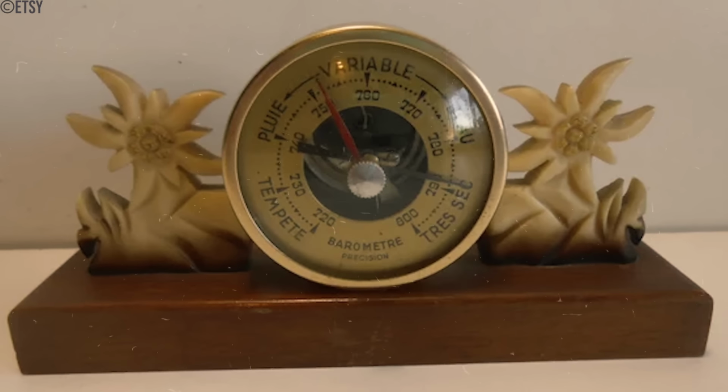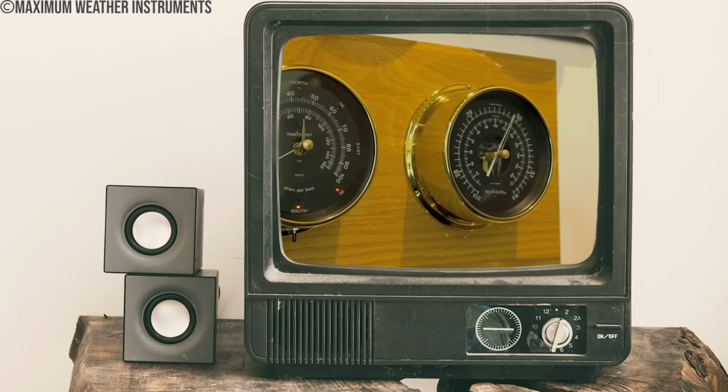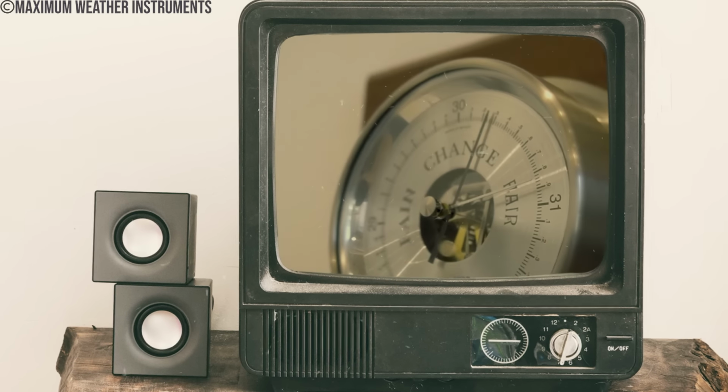Now, let's talk about a device essential for predicting the weather. A barometer is a great instrument to give you an idea of how the weather will be changing over the next 12 to 15 hours. There's no need for any external power. They react to the pressure around us and measure automatically.